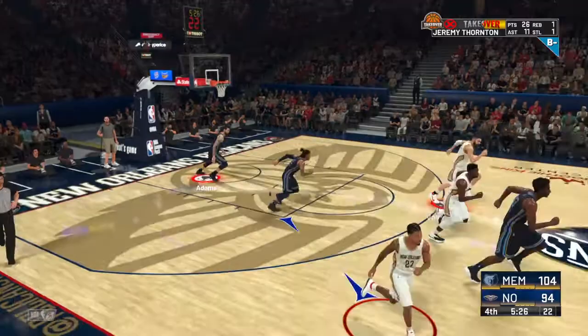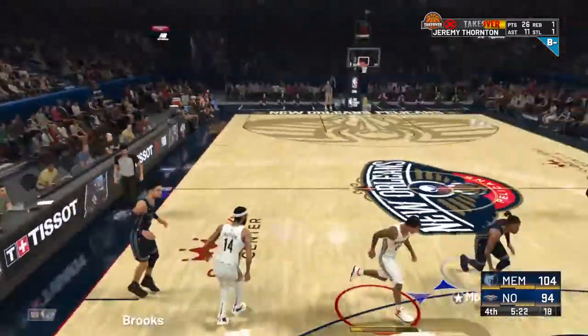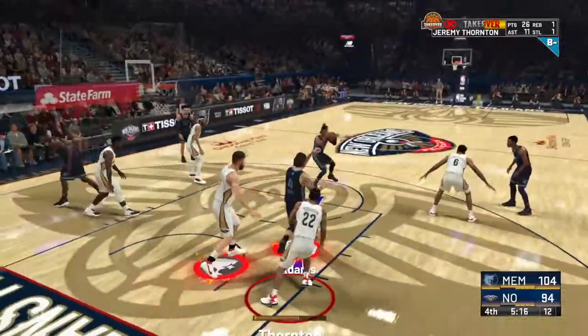And Adams sends it back. Adams puts every ounce of energy into his defense. He's not out there to contest shots. He's out there to reject them. Up top, Morant.